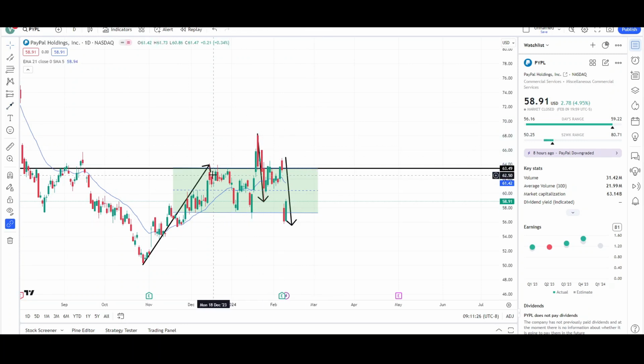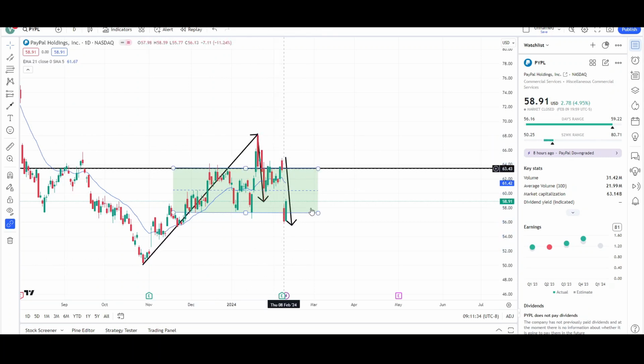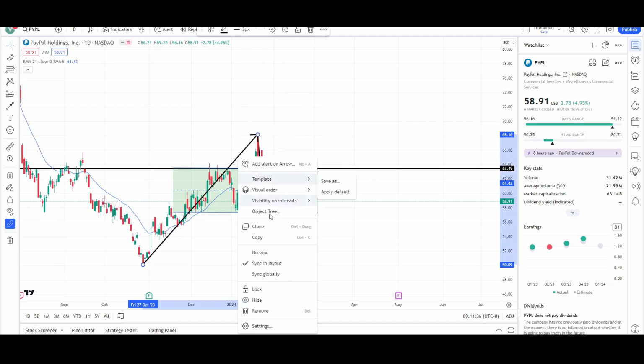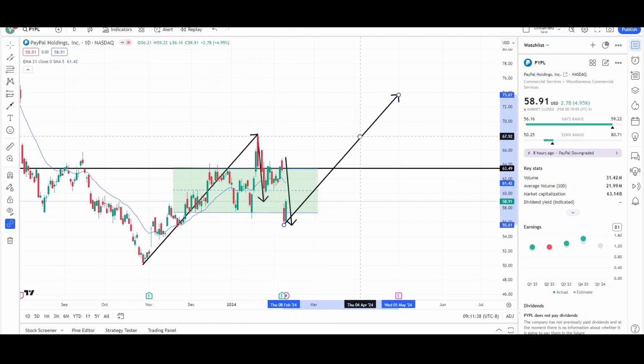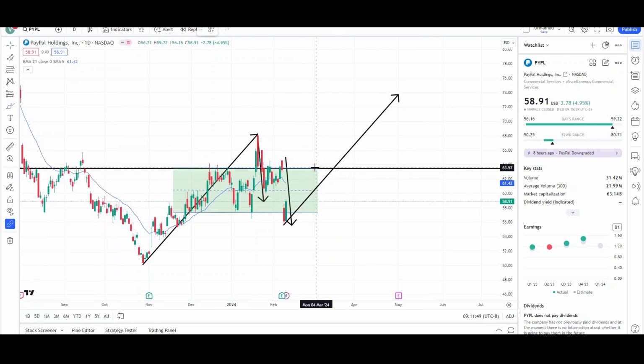And technically, now all of this is just one large leg up. You can see that the second leg wasn't as large as the first leg, but again, that's fine because then the market just reset itself and made two large legs down. And we can go and clone this one, and that would take the next potential target all the way up higher to the $73 to $74 level. So that's where it's potentially headed if we see price able to break through that $63 level first.